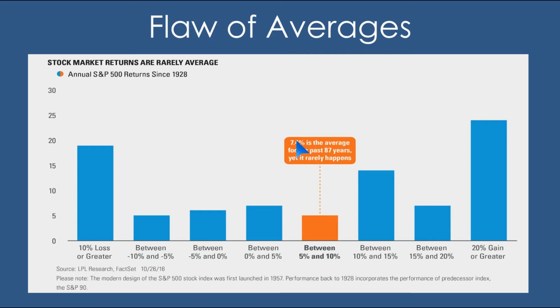This average is really dictated by extremes, right? Over here on this side, about 20% of the time, 1 in 5 years, there's going to be a 10% loss or greater. On this side, about 1 in 4 years or 25% of the time, there's a 20% gain or greater.